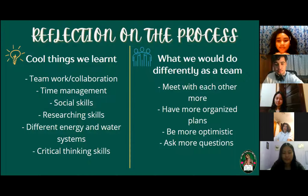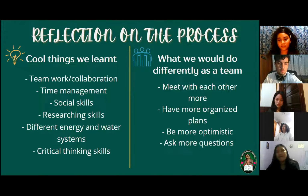On the other hand, we gained some knowledge on the different water and energy systems. For example, the hydroponic system and the solar energy system. Additionally, we figured out how to balance school time, personal time, and all the meetings we had throughout the week. As a team, we learned how to use different information from different websites, our mentors, and maybe even some family and friends in order to create our greenhouse to the best of our ability.